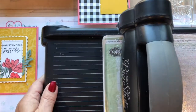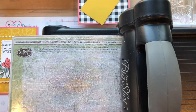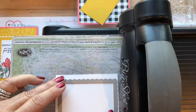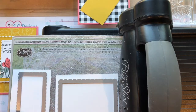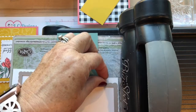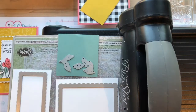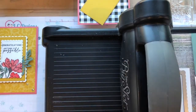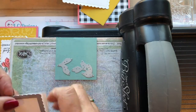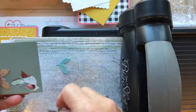So now we're going to cut. I already cut out this stitched rectangle, but I can cut out another one just to show you. We're going to use that scallops rectangle again, and the other one that goes with the set, the smaller one. We're going to cut out some leaves and the Soft Succulent. Put all those out. And then I'm going to need another set of leaves, and the two leaves. Oops. I just need a set of the bigger ones.